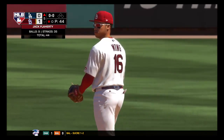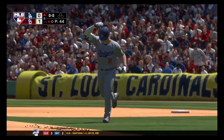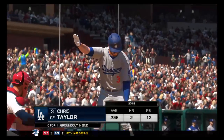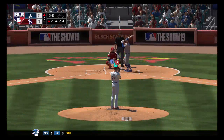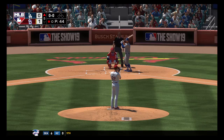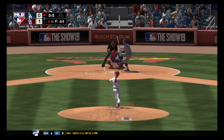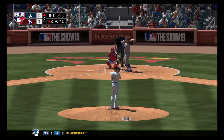The center fielder, number 3, Chris Taylor. Standing in, Chris Taylor. He's 0 for 1 after grounding out in his only trip to the plate so far. Here comes the first pitch. Outside target here, and he hits it for strike one.